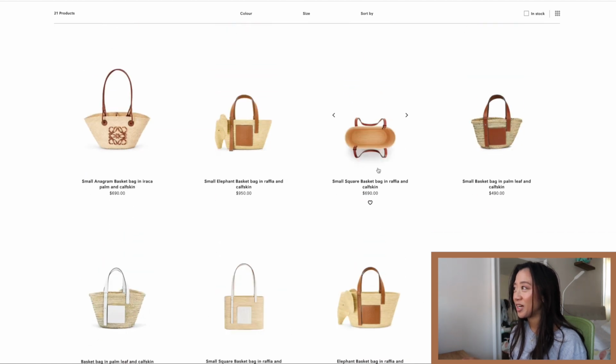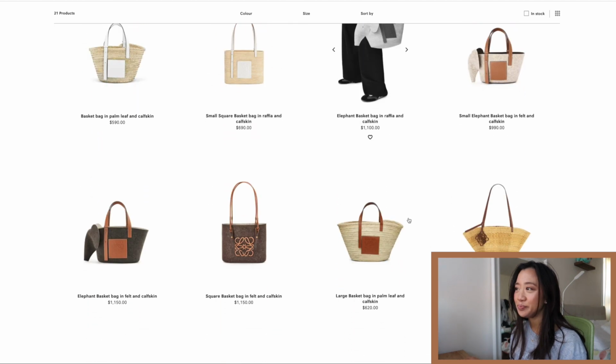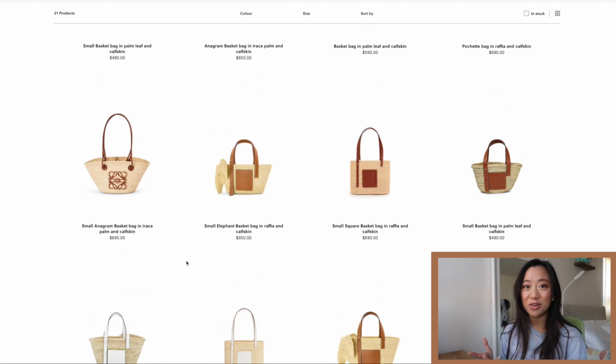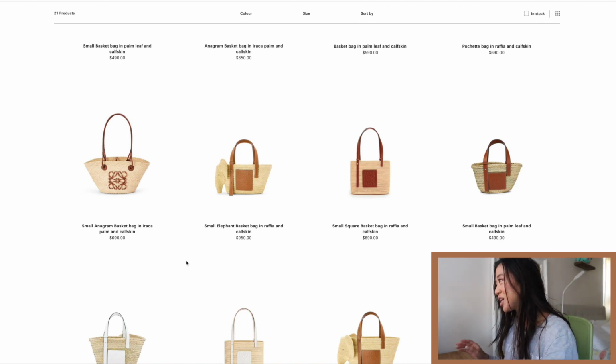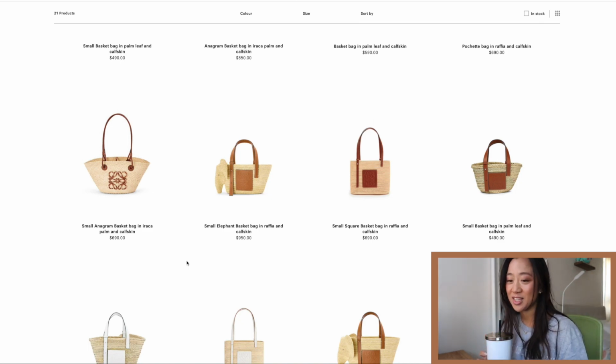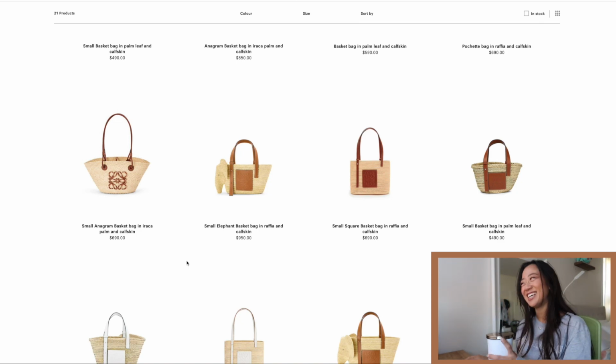I saw the white one, but I just love the contrast with the tan in the basket. I know this elephant is very popular as well. They have a couple different kinds, but yeah, I didn't actually know that Loewe is one of the top people that started doing the basket trend. And it's $690. So on one side you could think, I'm not paying $690 for a freaking basket, but on the other hand, you're like, you know, it's kind of affordable.